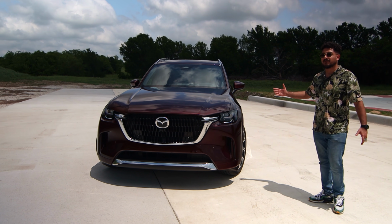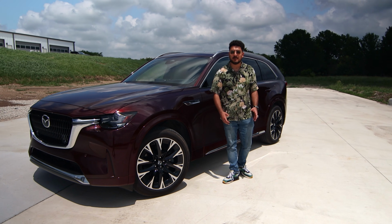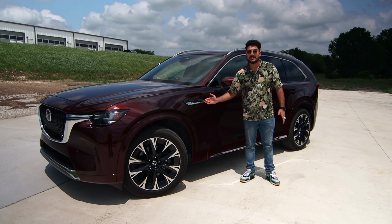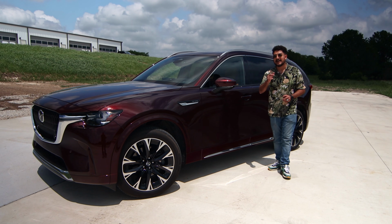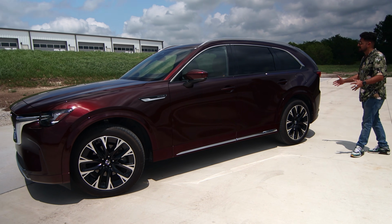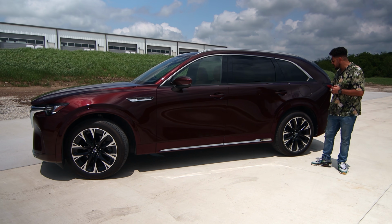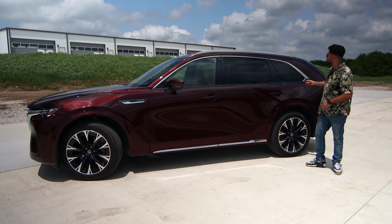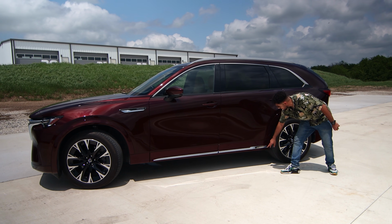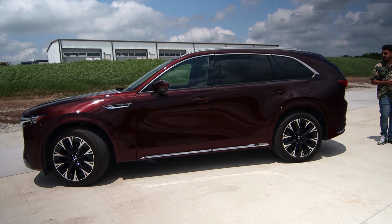Let's take a look at the side profile of the CX-90. So this model comes with the 21-inch alloys, looks pretty sharp. Inline 6 badge on the fender, we're definitely going to be talking about that here in a little bit. Side profile definitely makes a statement. This is a big SUV, 7-seater, so it makes a statement on the road. Looks really majestic with all this chrome trim around the glass, and you also get this chrome trim down here, Mazda embossed in there. Let's go ahead and take a look at the back view of the CX-90.